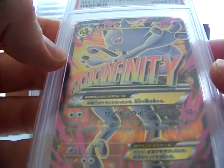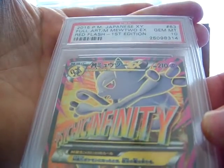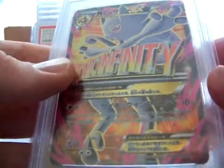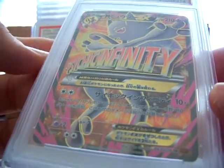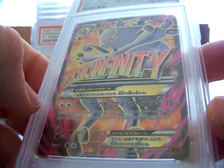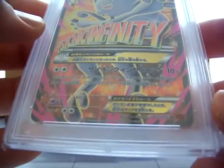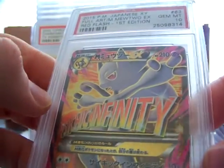The Full Art Mega Mewtwo YEX, Gem Mint 10. This is my extra one. I will be sending the whole Full Art set with the secret when I get them. I'm still missing a couple of the Full Art, so.